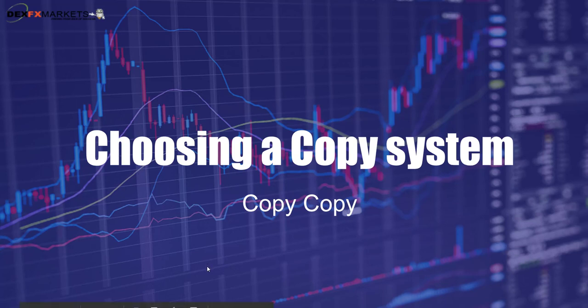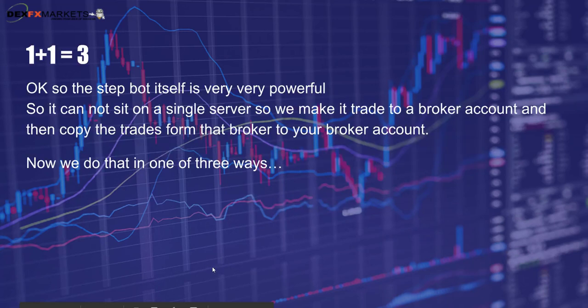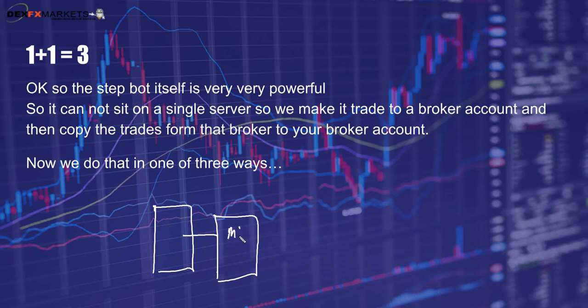In this segment, we're going to talk about choosing a copy system, what we call copy. Now, 1 + 1 = 3. I know this doesn't seem like it makes sense, but it doesn't matter what the equation is. The StepBot itself is a very powerful solution, and it sits on a very powerful server. As it does so, it makes trades to a particular system, what we refer to as MetaTrader 4. And that MetaTrader 4 then trades to a broker.